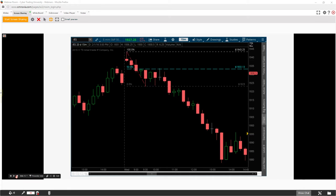Anyways, this is that great setup. Meat and potatoes, guys. Here it is. We got a gap up, one, two, three red bars. What are we looking for next? A 50% retracement. 1933, the blue line.